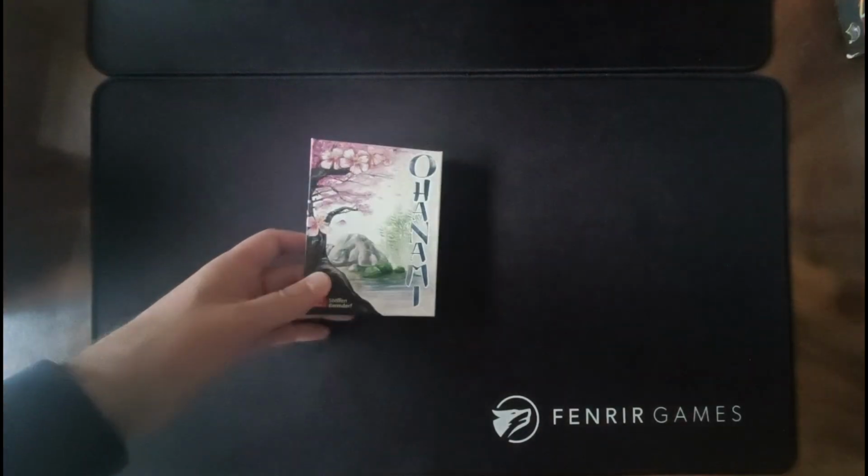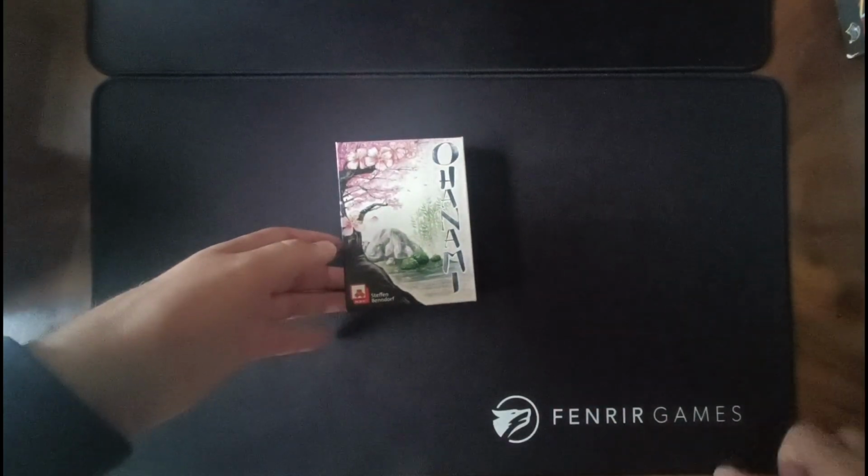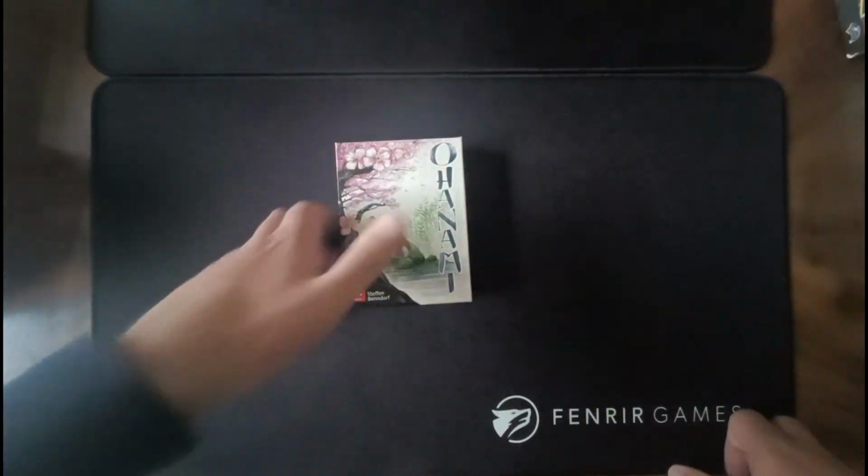And yeah, I love this game. It is so, so good. And another game that, if I could, I would put in an Essentials line with my name on it because I endorse it that strongly. So that is Ohanami. Another brilliant game.